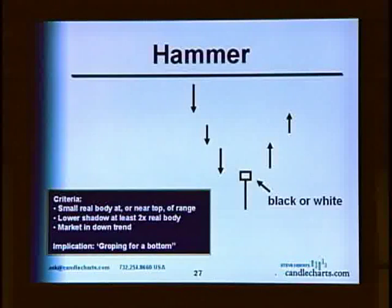But the actual Japanese word is takuri, T-A-K-U-R-I, and I'm sure I'm pronouncing it wrong. But my translator told me that it means you're in a river and you're feeling for where the mud is. You're trying to grope for the bottom. That's a great analogy. The Japanese are so wonderful with their metaphors and analogies. And that's what we're trying to do, see where the low of the market is. So this is a hammer. And by the way, it can have a little bit of an upper shadow.